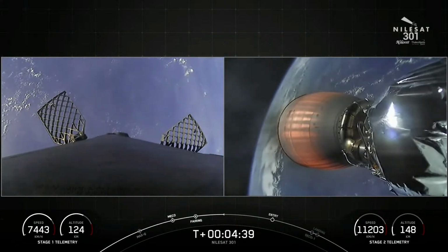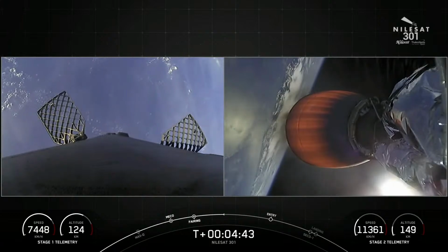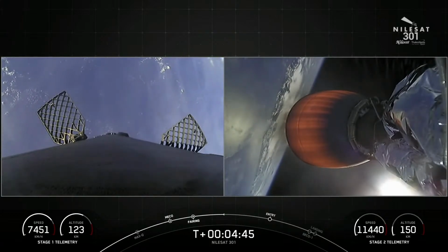And 4.5 minutes into flight here, second stage is performing nominally, and the first stage you can see is coasting over the Atlantic Ocean towards the drone ship.